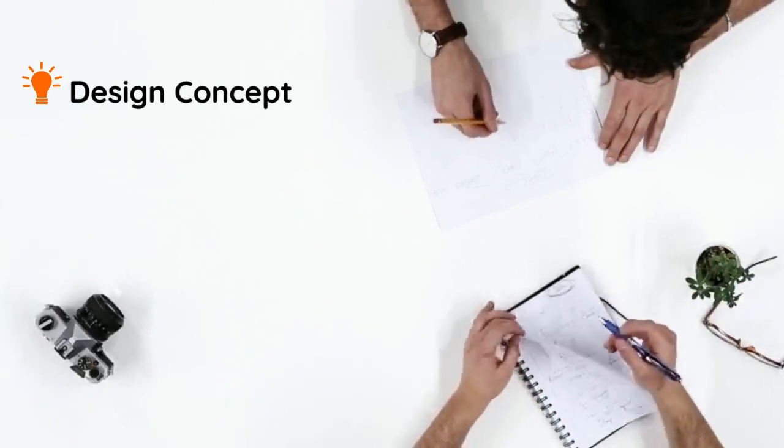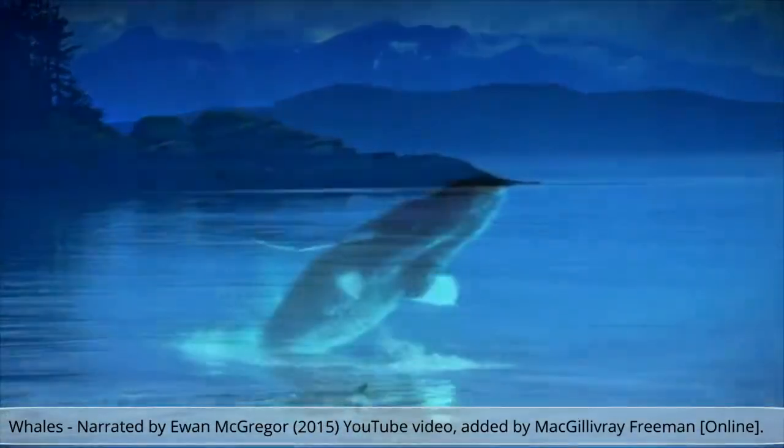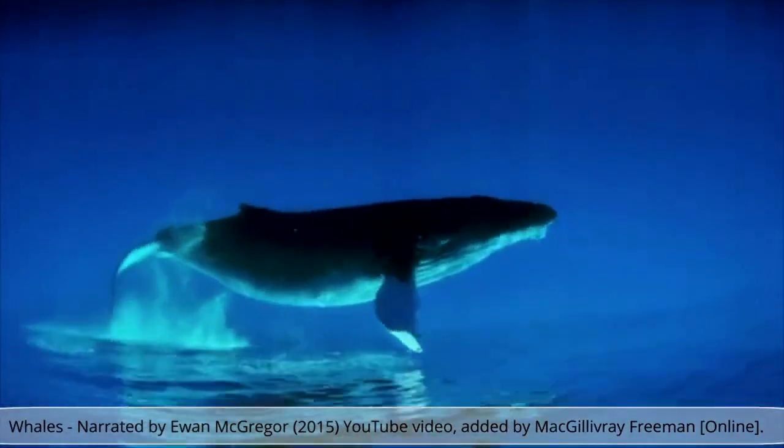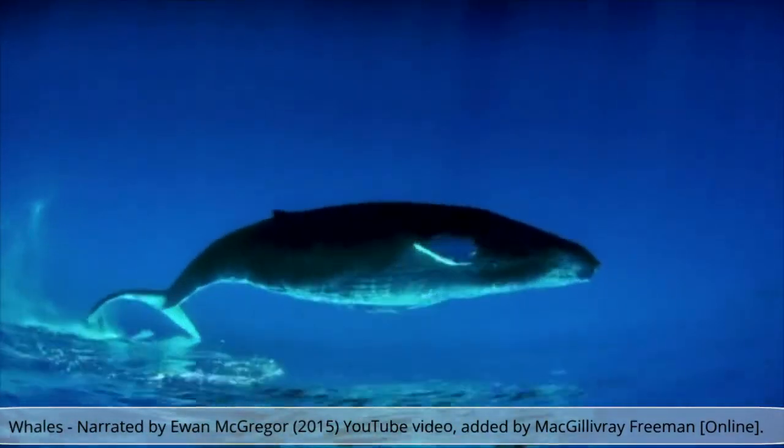Moving to the design concept. Our concept design is derived from sperm whales, which is popular and lives mainly in Sydney's oceans. Whales are also important tourist attractions, as many take cruises out to the sea for whale watching.